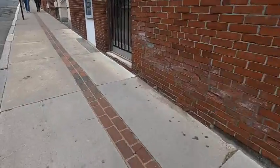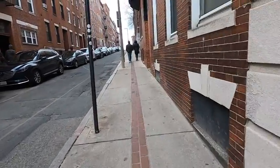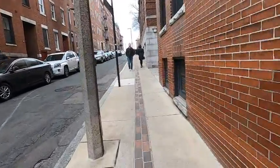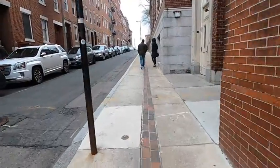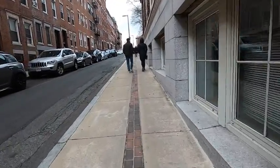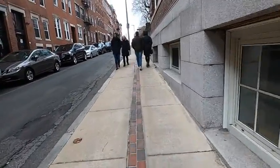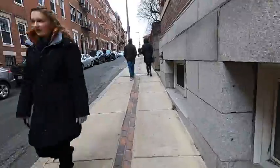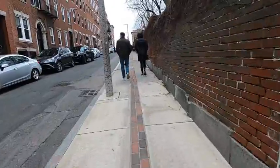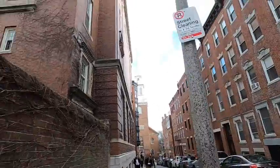This red brick trail here takes you along all the historic sites. Of course, the Old North Church is on the Freedom Trail. All you have to do is follow along, and it goes all over Boston, all the different historic sites, so you know exactly where to go. There's the Old North Church right there.